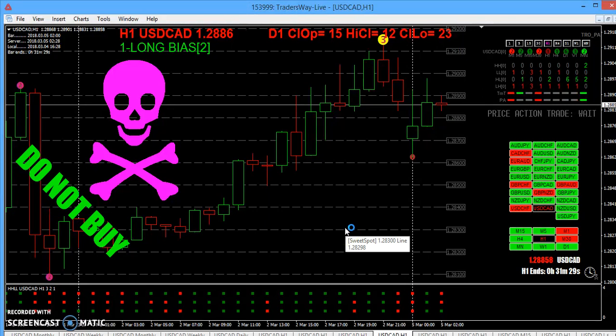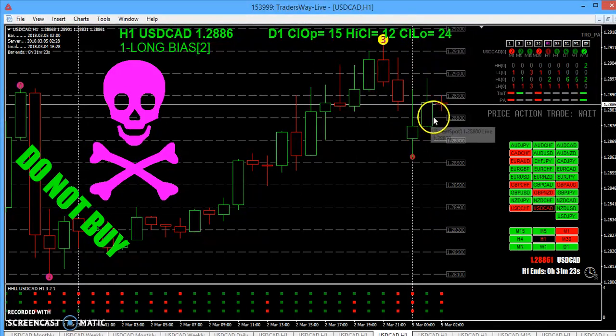And looking at price action, it gapped down. What more can we say? Turned around. Green candle at the line. So you would have had green candle at the line. It didn't work that time. But that's trading.